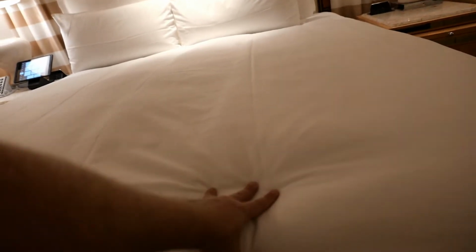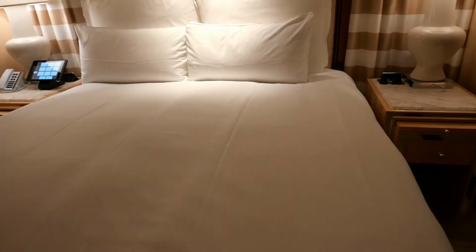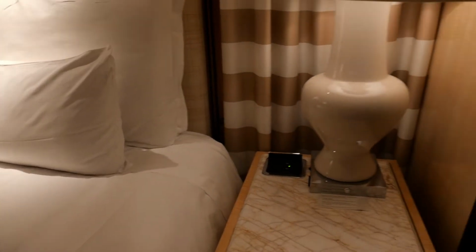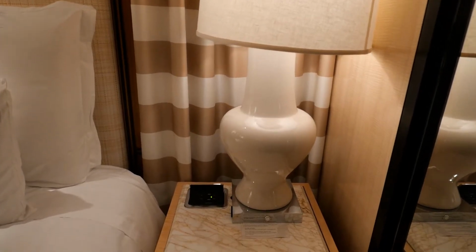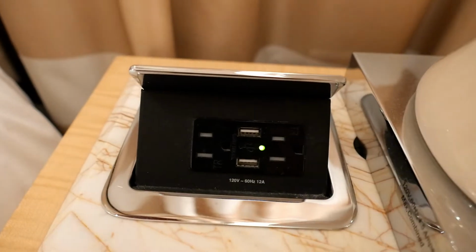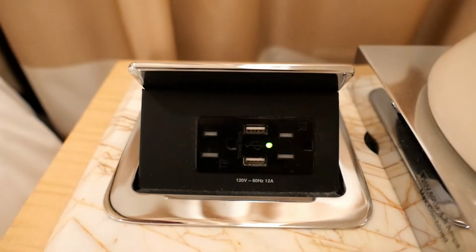Beautifully pressed linens, and a bed that's neither too soft nor too firm. I'd say it's about a 5 or maybe 6 on the hardness scale, with 0 being super soft and 10 being super hard. Pillows of varying sizes, which is kind of a plus, something you don't see that often, and wonderful furnishings, including light fixtures like this lamp. And you'll find these restowable, fashionable outlets throughout the room, and they have 2 USB and 2 normal electrical outlets.